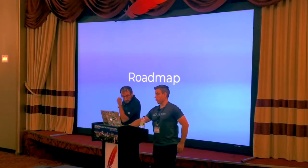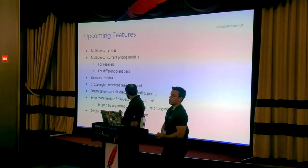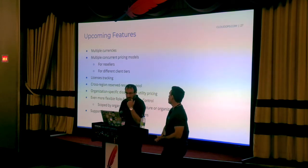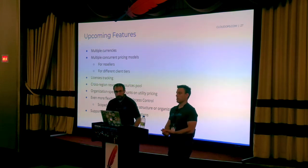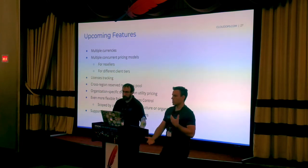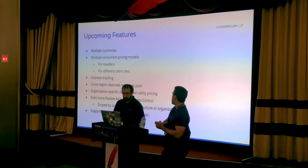Let's look at a couple of roadmap features, things that we're working on and that will be delivered in the near or medium-term future. We've had a lot of requests to support multiple currencies. Today we have a global configurable currency at the system level, but if you want to have multiple pricing at the same time using different currencies, that's something that we're aiming to implement.